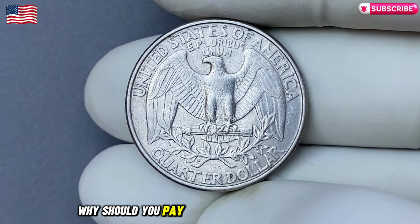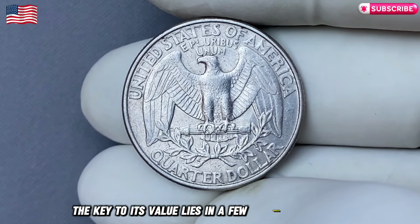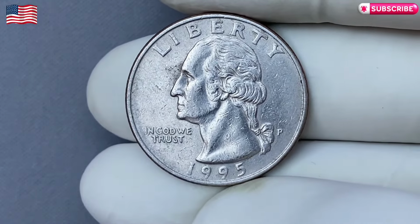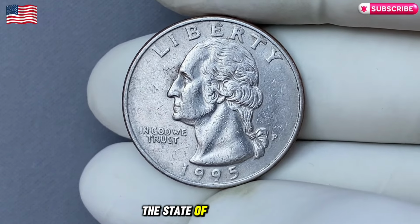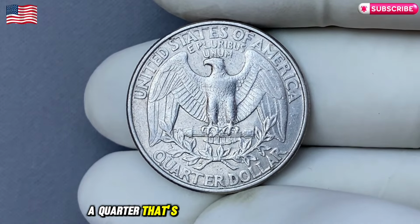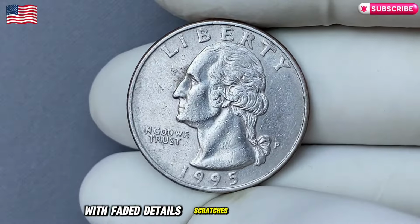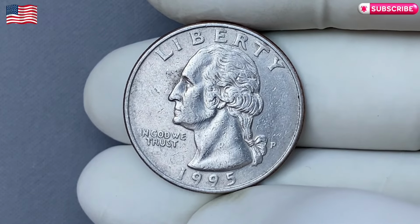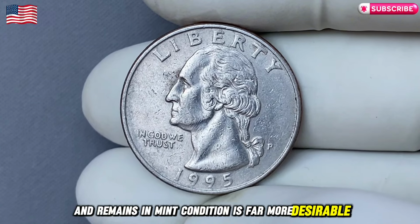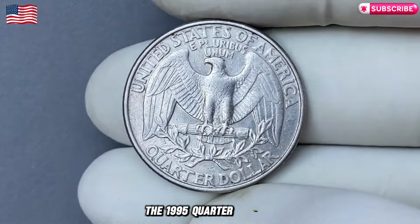So, why should you pay attention to the 1995 quarter? The key to its value lies in a few important factors: condition, rarity, and potential minting errors. Like most collectible coins, the state of preservation plays a major role in determining a coin's worth. A quarter that's been circulating for decades will likely show signs of wear, with faded details, scratches, and discoloration. However, a coin that has been carefully stored and remains in mint condition is far more desirable and can fetch a much higher price, but that's not the only thing that makes the 1995 quarter special.